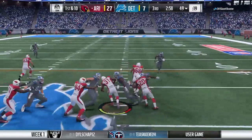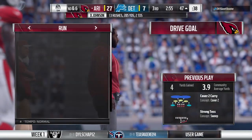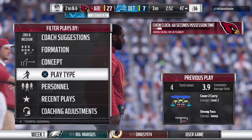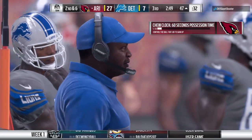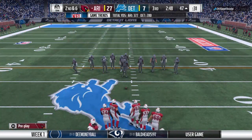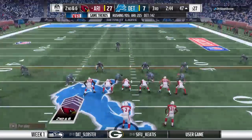They begin the drive with Johnson. And able to push his way forward here for a good little gain. And give him 4 yards there. It'll be 2nd and 6. He was hoping to get to the edge, but they did a really nice job of forcing him back inside. That's excellent fundamental defensive football. Don't let them outside where they can really shred your defense.